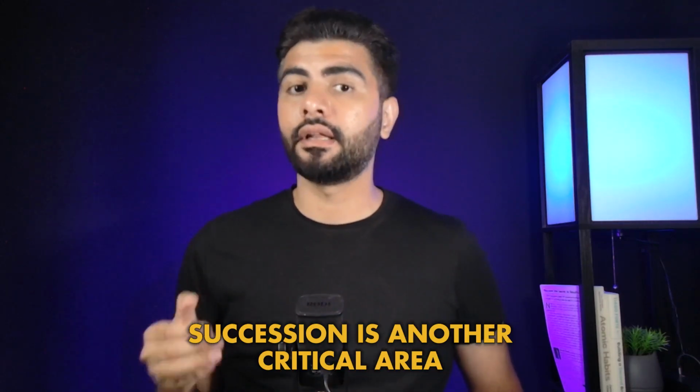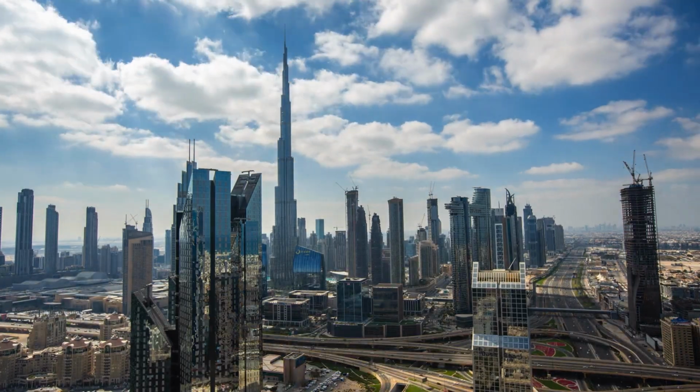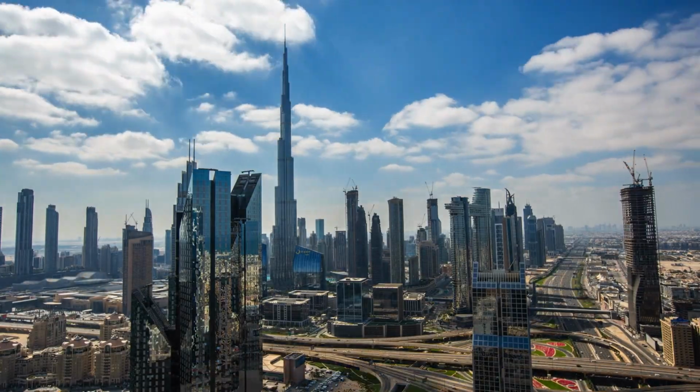Succession is another critical area. Both DIFC and offshore foundations allow for detailed, customizable rules about how your assets will pass to the next generation. With a DIFC foundation, you can appoint a council, protectors, and clearly set out how assets should be managed and distributed over time. Because Dubai is a neutral jurisdiction, it provides more stability in case of disputes among beneficiaries or cross border family situations.